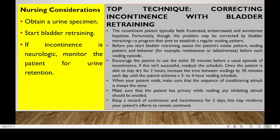For example, restlessness or talkativeness before each voiding episode. You encourage the patient to use the toilet 30 minutes before the usual episode of incontinence. If this isn't successful, you need to readjust the schedule. Once the patient is able to stay dry for 2 hours, you increase the time between voidings by 30 minutes each day until the patient achieves a 3 to 4 hour voiding schedule.